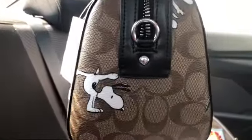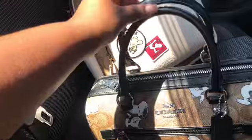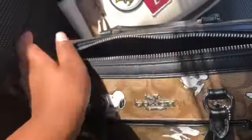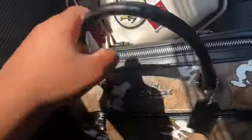This is how it looks on the side, and this is how it looks on the back. As you can see, it has these two handles, and this little compartment right here, and it has a really nice space inside of it. It also comes with a little strap, so my mom can strap it around her waist if she wants to, or she can just carry it like a regular purse. But this bag is super adorable.